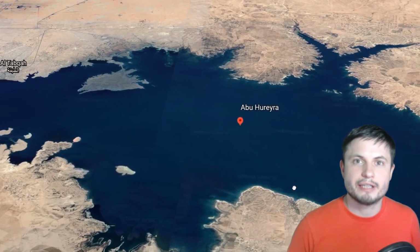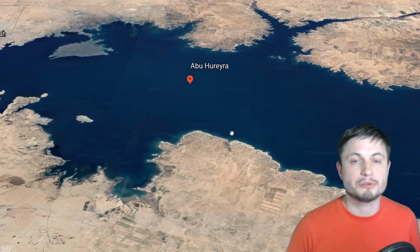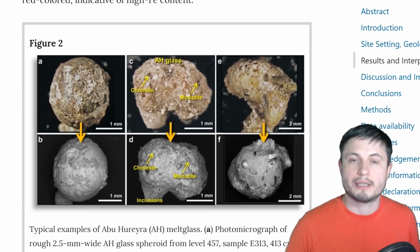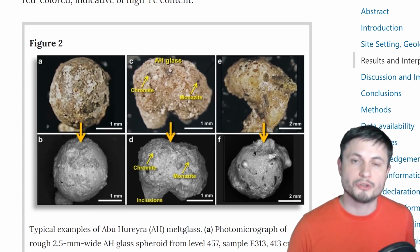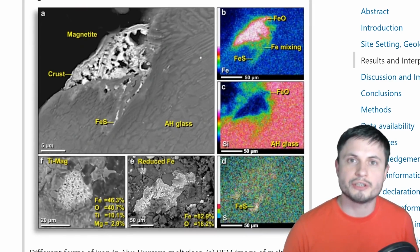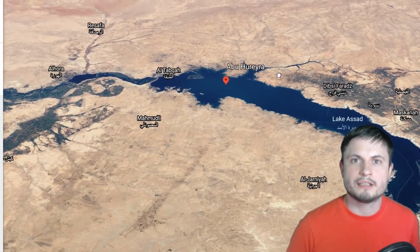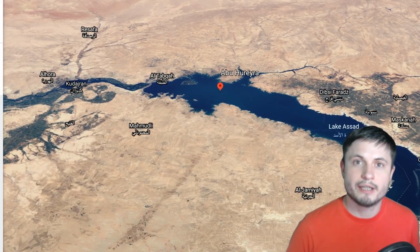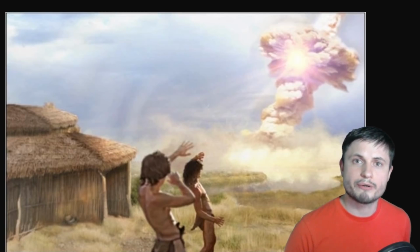But the scientists behind the study collected enough evidence back in the 70s to actually be able to analyze all of the samples, and what they've discovered in them are unusual melt glass formations, specifically the type of melt glass that usually forms during cataclysmic events. And as always, they've also discovered signs of metals that normally come from various space bodies such as asteroids and comets, and a lot of other additions and inclusions inside various samples, all of which suggested space origins. And in a nutshell, what all of this of course suggested is that approximately 12.8 thousand years ago, this is very likely what people living in Abu Hureyra experienced.